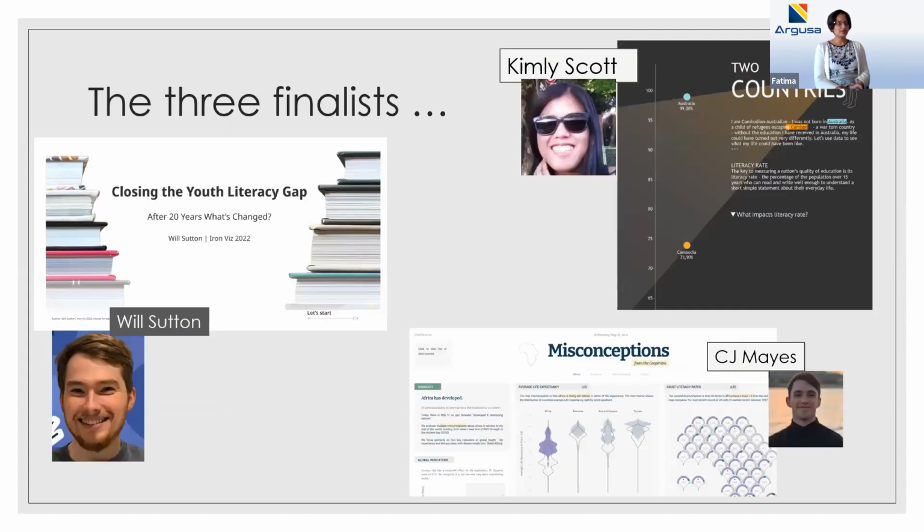So I will introduce to you the 3 finalist entries. One of the entries was from Kimberly Scott. She presented a tale of 2 countries, let's say, where she studied the difference in literacy rates between Australia and Cambodia. Will Sutton presented his story about the youth literacy gap, and he studied what has changed in 20 years, especially for regions of the world that we might consider to be quite backward. And then we have CJ Mays, who also in the same direction as Will has tried to challenge our misconceptions about certain regions of the world as far as education and literacy is concerned.